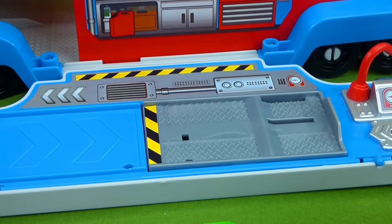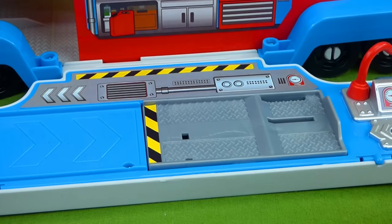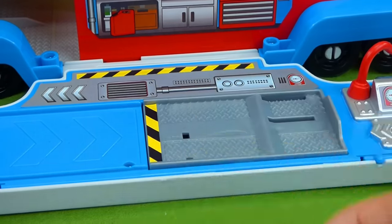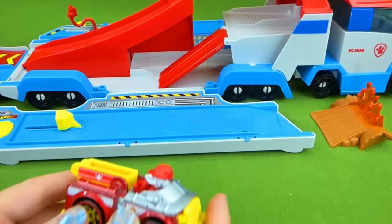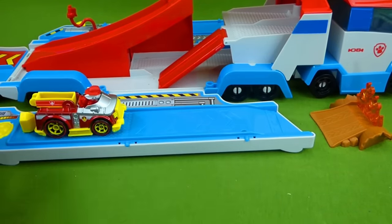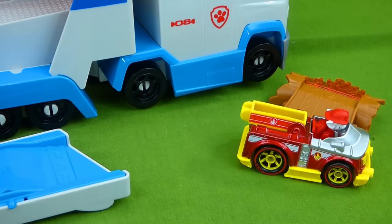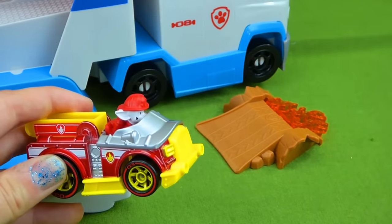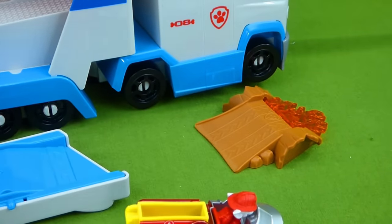Alrighty, now let's go put out that fire. We need Marshall. Ruff, ruff. Marshall's ready to go. Let's put out some fire. Time to load up, Marshall. We've got fire going on over here. We don't want the Paw Patroller to catch on fire, so we need to load you into the launcher. One, two, three. Great job, Marshall. You put the fire out again. You are an amazing fire pup. Woohoo! But you know what?